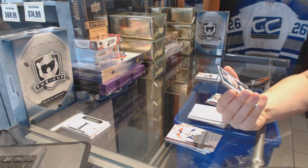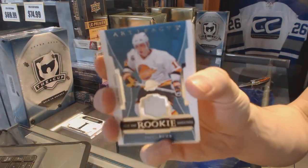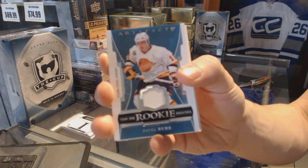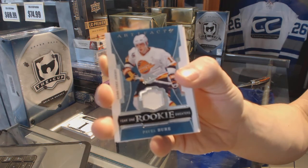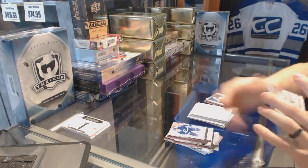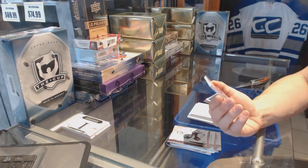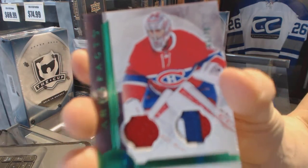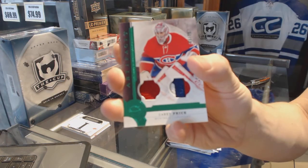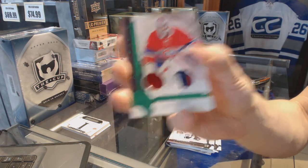Oh, sick. Year One Rookie Sweaters, Pavel Bure. Year One Rookie Sweaters, Pavel Bure. And we finish with a jersey and three color patch emerald, numbered 5/75, Carey Price. 5/75, jersey and patch emerald, Carey Price.